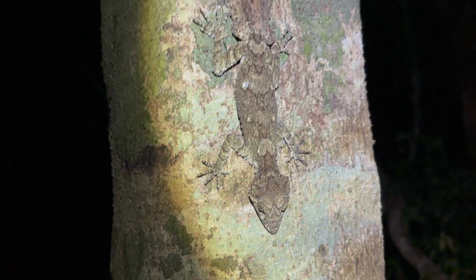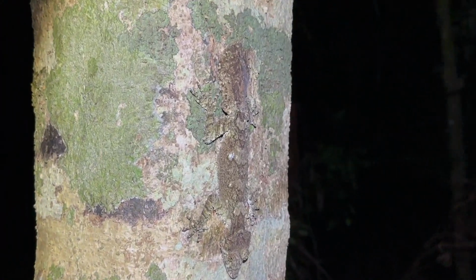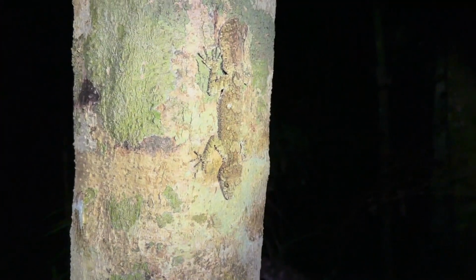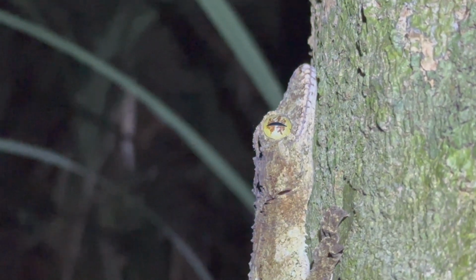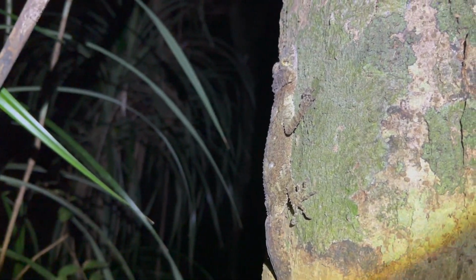The only reason I would have spotted him is because of that glowing red eye shine, but he's come all the way down from up the top of the tree where they spend their day through the canopy. And now he's just heading down here waiting in ambush. He had his head up, but he's bunkered down now. You can see he's got a regen tail. It's pretty common for the leaf tails to have regens out here. Look at the eyes on them. They've got the most beautiful eyes. An iconic gecko of the rainforest up here.